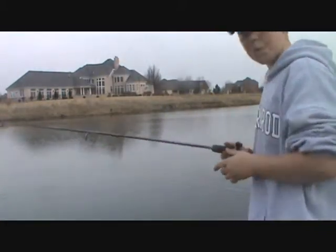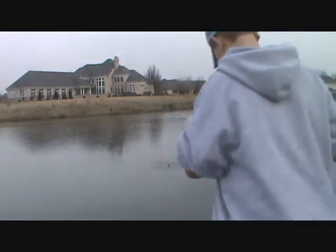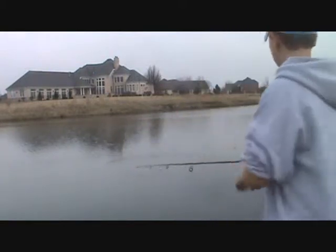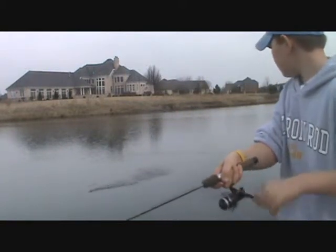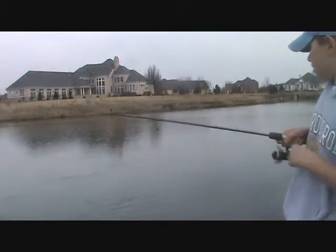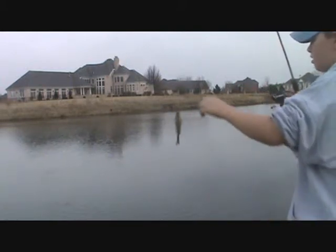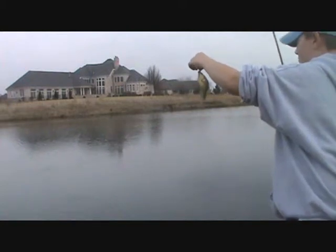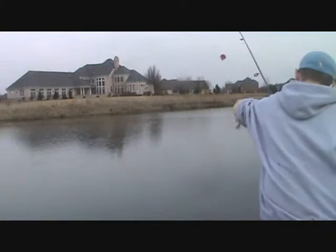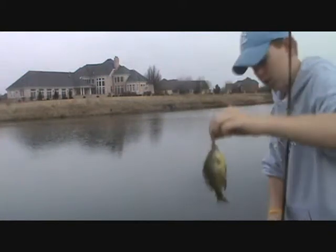Alright. I guess I'm just going to get another worm on. I'm going to throw this out there and catch another big boy. Watch this. 3, 2, oh. Ooh, that's a nice one. It's a fun fight on this thing. It's another nice one. Nice bluegill. Oh, I'm gonna unhook him.